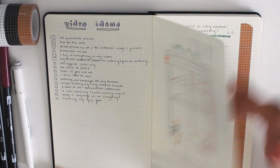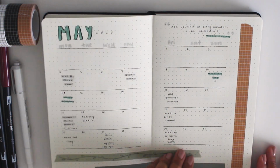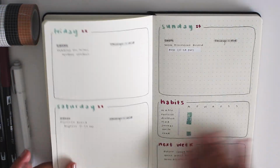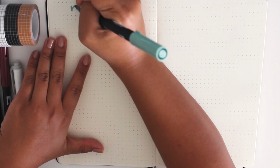May was kind of my tester month for this bullet journal, so I'm just gonna do a quick look through of that. And then let's get into actually making the bullet journal. So on the left, I wrote May recap.